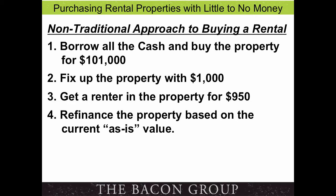So when you do a refi, it's not based on a purchase, it's based on the value. So they do an appraisal, okay? And that's a huge deal. So two things have to happen. First of all, you have to have a lien on the property because the banks will only do refinances when there's a lien in place, all right? They won't do a refinance within the first 12 months if it's a cash purchase. So if you buy it all cash, that doesn't really help you in this scenario.